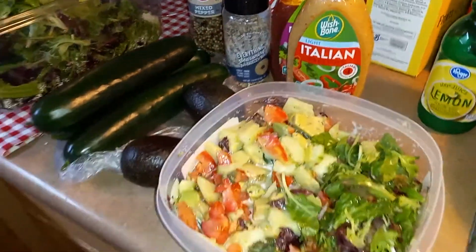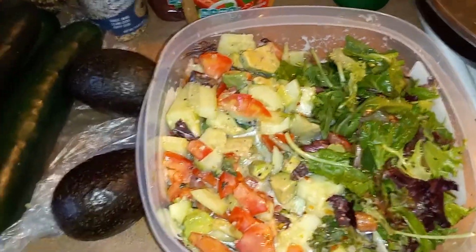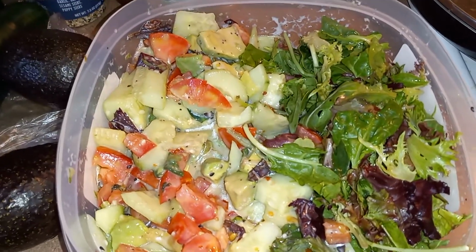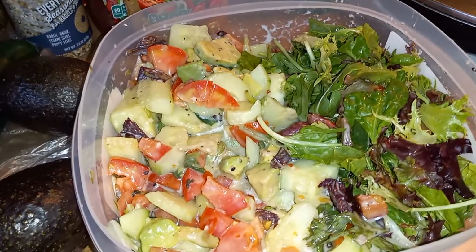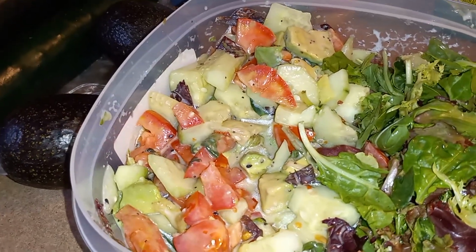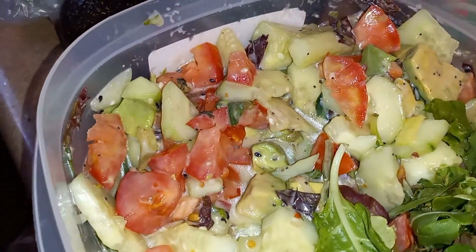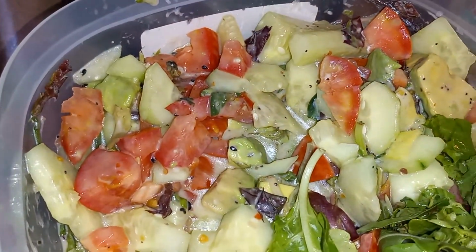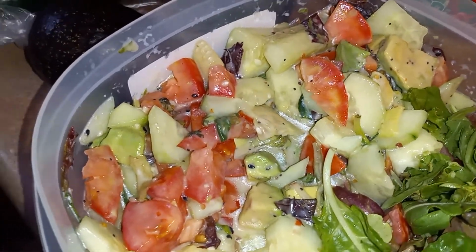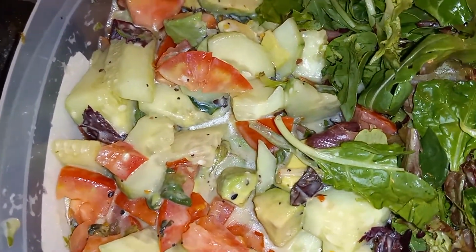I add that to my garden salad for some crunch. This garden salad has several mixed greens, chopped tomato, chopped cucumber, chopped avocado, and that's a dressing in itself. If I were to name that dressing, I would just call it an Italian avocado dressing, because the first thing you taste is just that vinaigrette avocado flavor in those chopped chunky vegetables.